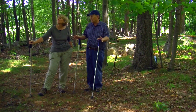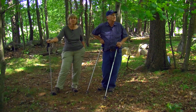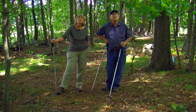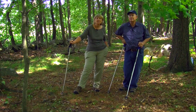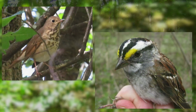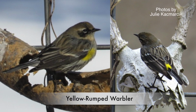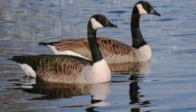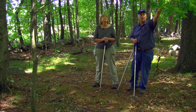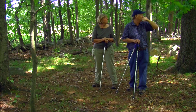So this is really nice in here, isn't it? Yeah, nice cool breeze. I spent time down here last fall. The leaves were just spectacular. Yep, that's when I had great looks at the hermit thrush. White-throated sparrows were in, yellow-rumped warblers, Canada geese flying over. We have some maples here. Actually, I'm not aware of any maple on that side of the property, but there's maple here.